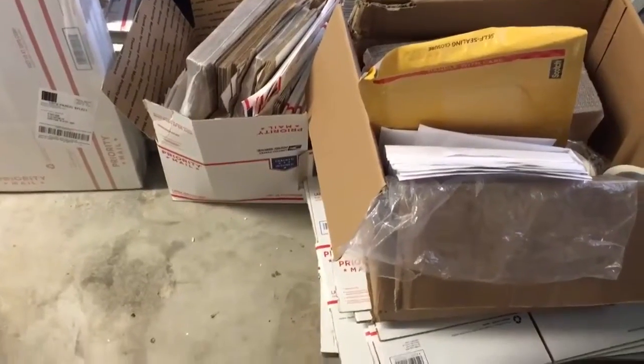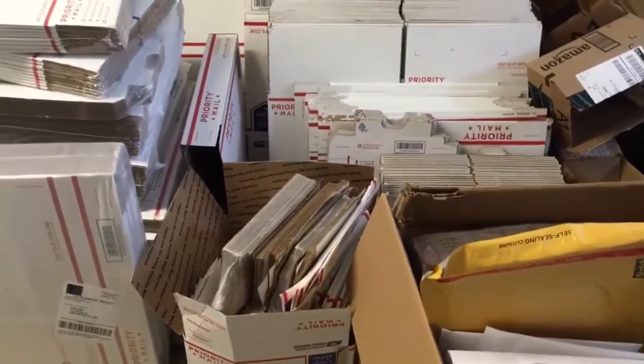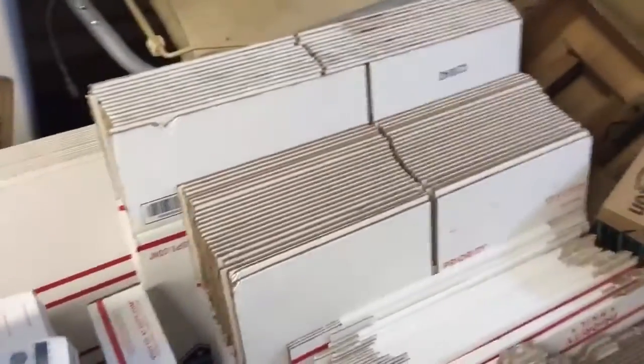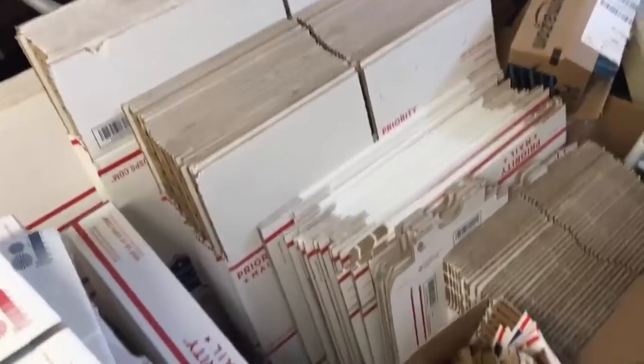Okay, I also figured that I would just show you guys how I do my shipping supplies. So this is in the garage, this is with everything else. Hey, we have babies, can you tell? And I literally line them up by size order. I make sure that I sort of keep track of my inventory so that I can order more way before I need them. So these are all of my priority mail boxes, as you can see.